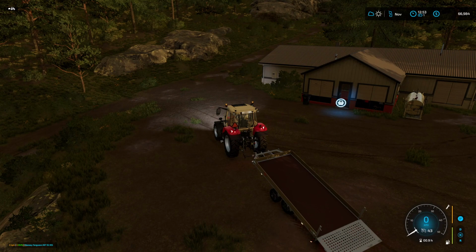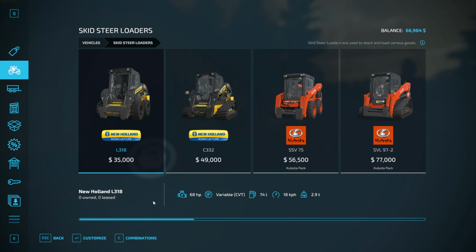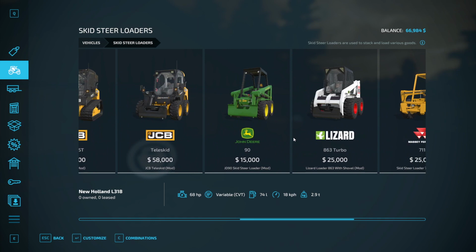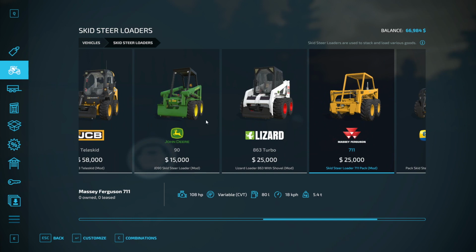Okay. Lights off. Now let's go shopping. I'll show you what I picked out. So I jumped in here. I considered this one for 35,000, 68 horsepower, and it is 2.9 tons. I'm going to have to lift big logs. So I saw this one. This one's heavier. It's double the weight, and it's got more horsepower. But I decided to go with this route. Again, it's similar to the John Deere, but I like that there's an optional rear weight for this.